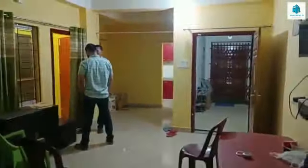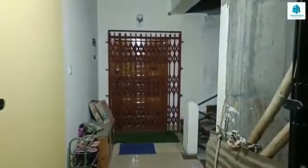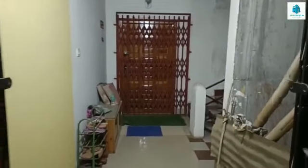The second bedroom is like the first bedroom with an AC attached. This is a sitting area. This is the exit. Two flats on a floor.